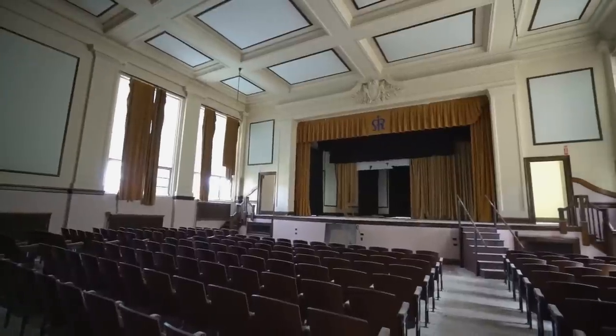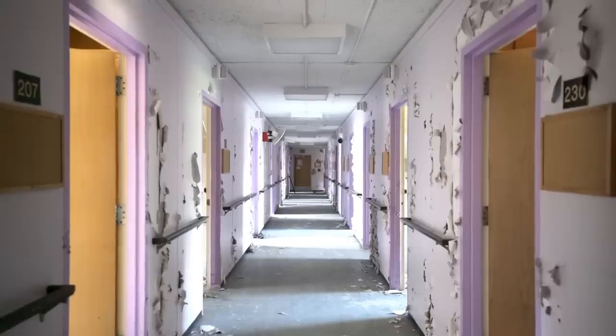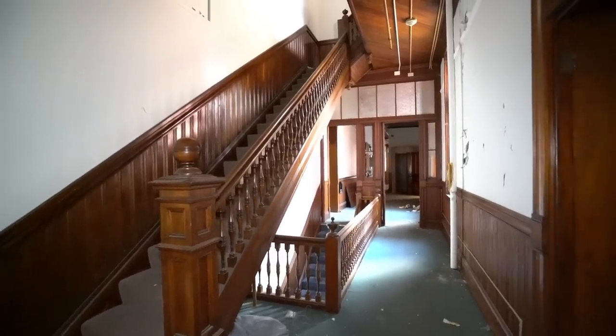There are also other buildings on the campus other than that: a school for children, a nursing home, sanctuary, and the building where the residents stayed. All with beautiful century-old architecture that is only one of its kind.